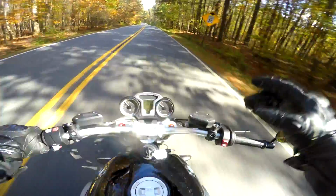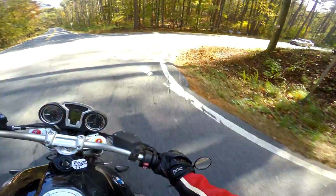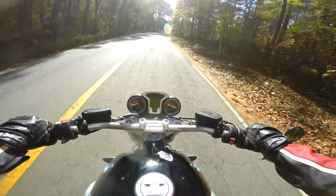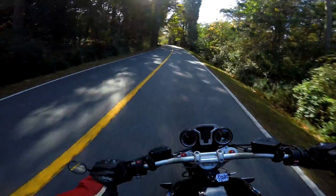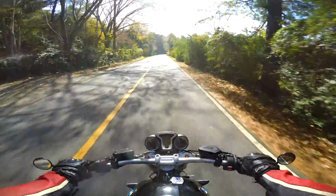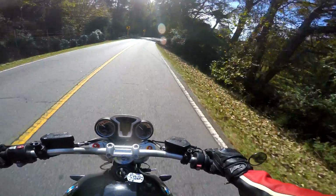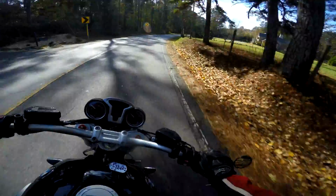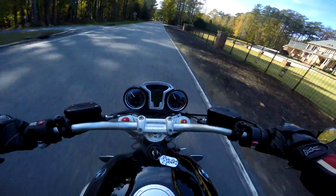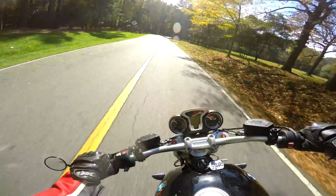Now, another thing I'm not a huge fan of about this bike is the seating position, a cafe racer style. It's like a weird mix between a cafe and something else. The seating position is in an awkward mix between completely upright and sport bike. It's not quite sure what it wants to be, and I think this bike is a little sexually confused. It's like, am I a sport bike? Am I an antique cafe racer? What am I? I don't know.